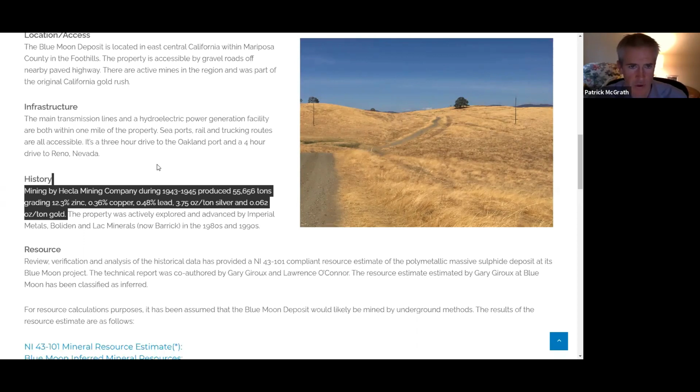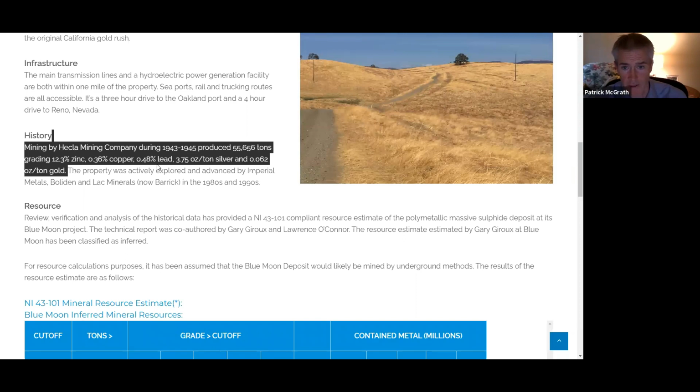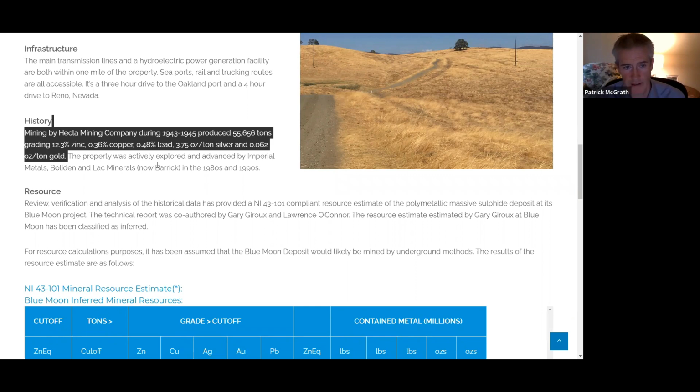So World War II, it had minor production. It was a little over 50,000 tons produced. It was more during a war effort, they needed zinc and they needed it quickly. So they did mine it right from surface. And then the underground workings did collapse. So then they stopped mining. And then really it was in the 80s where it got active again.